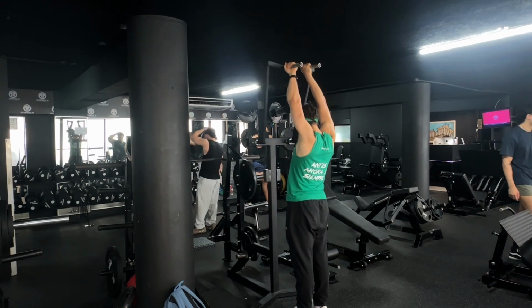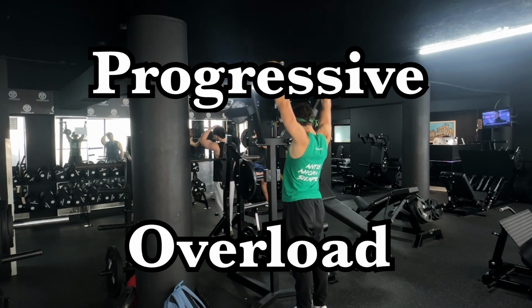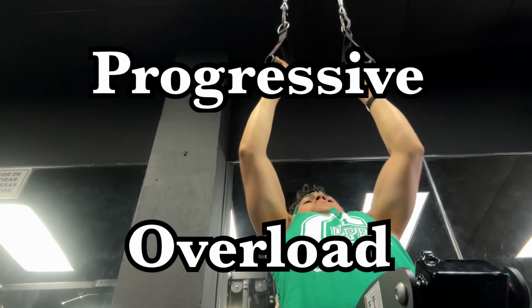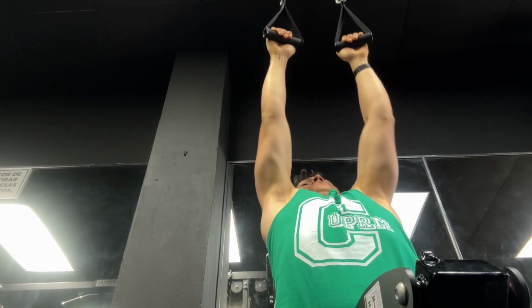So before telling you which are the 10 gadgets that I use, let me first explain the training principle of progressive overload, because it's something very important that you should implement in every single training routine. So basically, progressive overload is when we increase the intensity, aka doing more weight, more reps, more sets, or even slowing down the tempo for a greater time under tension.